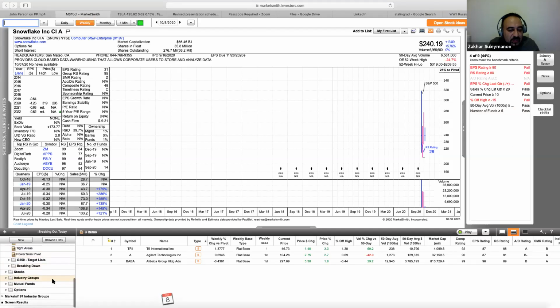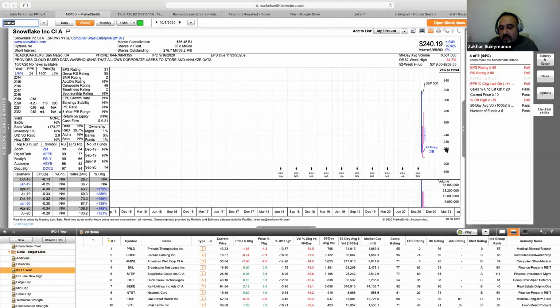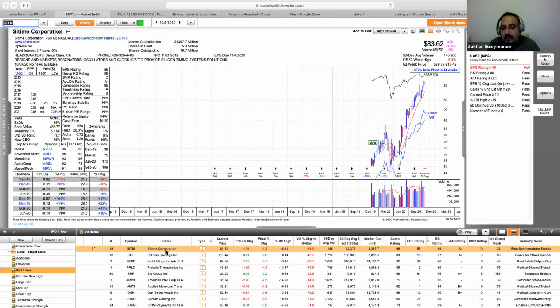All right. Let's look at the target list. First year IPOs. Okay, this is first year IPOs. Let's go through the ones that have high relative strength. So this is the first year IPOs. Still time. Okay. So they issued their IPO back on 11/20/2019, and their starting price was $16. So now they're at $83. Electric semiconductor fabless. Design and marketing reasonable.